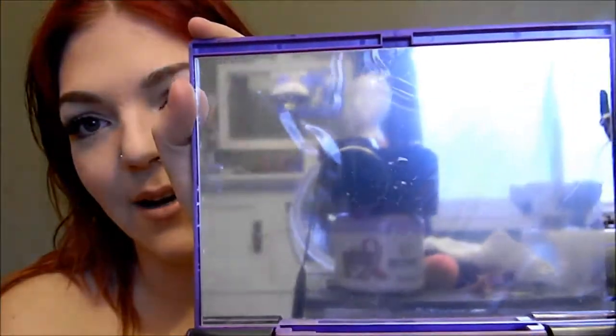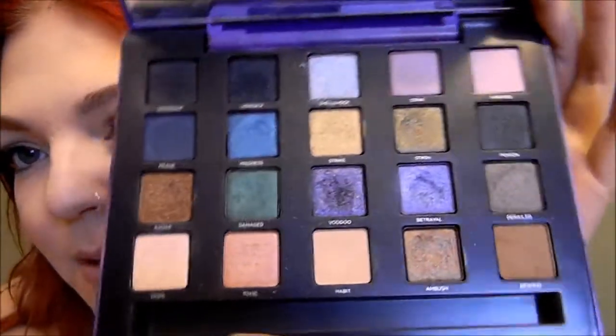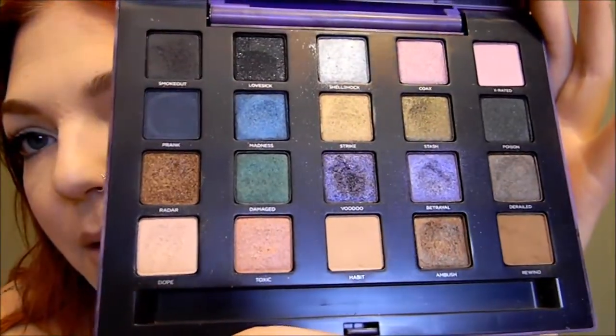Beautiful, huge mirror. I'm going to have to take out the plastic if I actually want to use it as a mirror, because you can see it's very, very foggy. Oh hey, what's up? And yes, the eyeshadows are very colorful. I think this is their holiday palette, the one they came out with around the holidays.